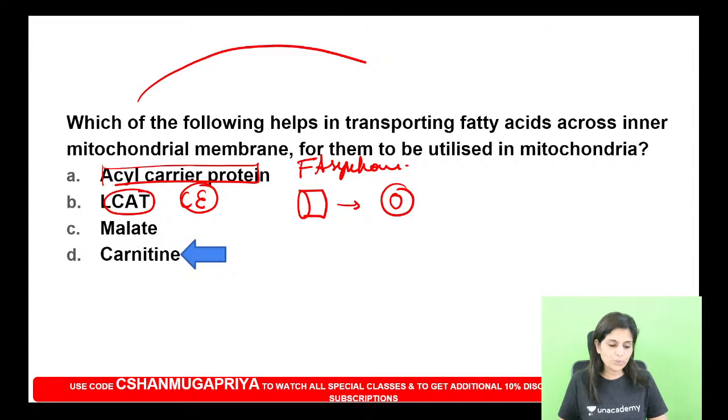No problems, Rosanna. One or two questions you will make, you will commit mistakes even if you know the right answer. So you don't have to get demotivated or demoralized. This is normal. So the answer is carnitine.